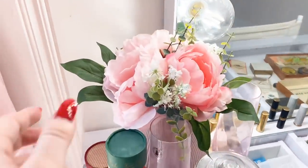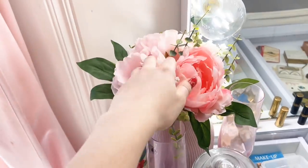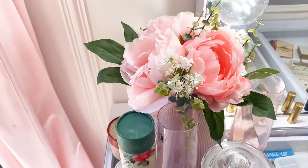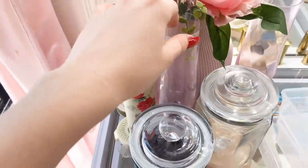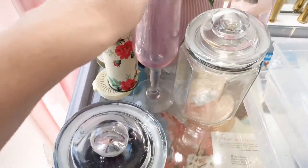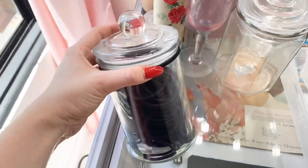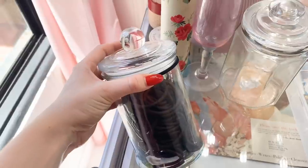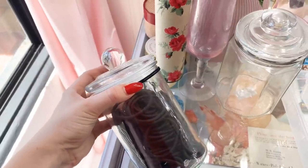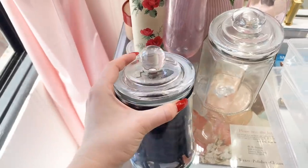I also have a little flower bouquet which I made, and that's from IKEA, you guys. I just made it and I was really happy with myself. I have little champagne glasses which are pink, that I keep here, and also a hair bowl drawer which I never use. I just got them for guests and things like that, or if I'm going swimming in the pool, I can put my hair up.